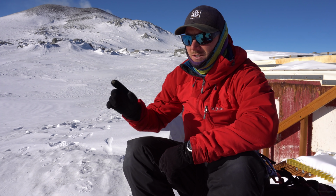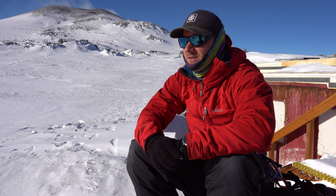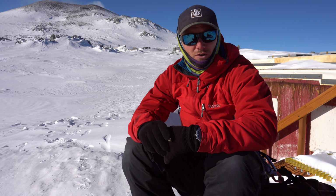So we're up at Lower Erebus Hut, which is high up on the flanks of Mount Erebus, so you can see Mount Erebus. The summit just behind us is a few hundred meters above us. And we're up here partly from a search and rescue point of view, just working out what capabilities we have and having a bit of a reconnaissance trip for an event that's coming down next year.